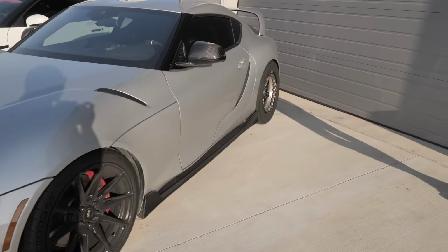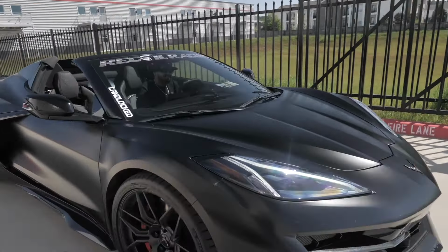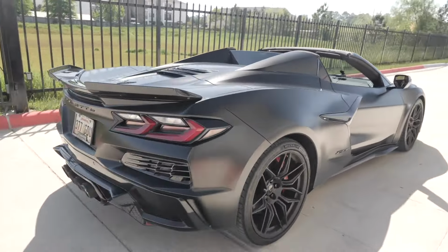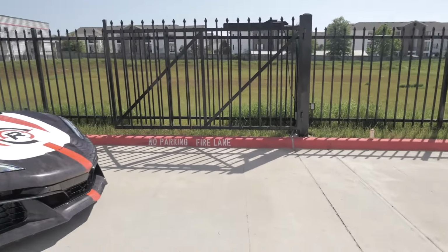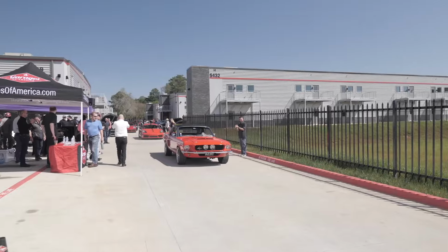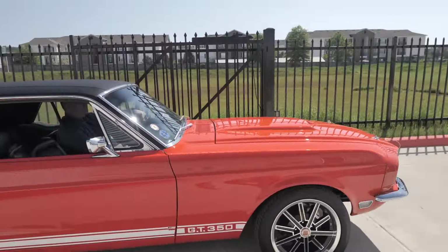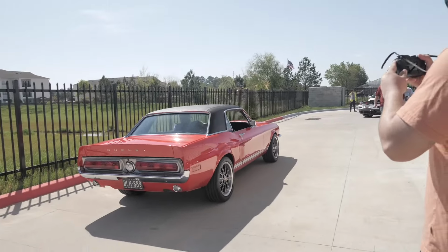That's gorgeous. Ooh, and look at the welds on the back, man. Dang. Let's hear it, man. Which one sounds better, y'all, the Z06s or the GT350, man?